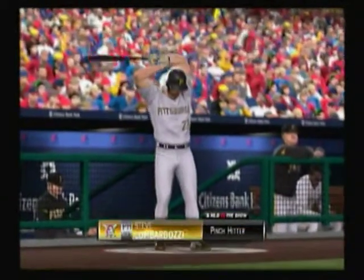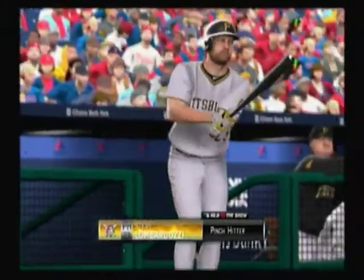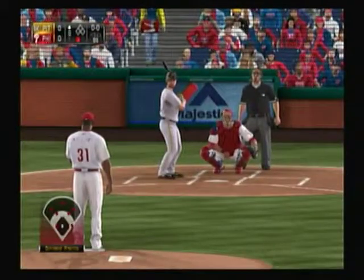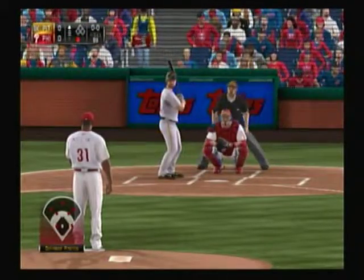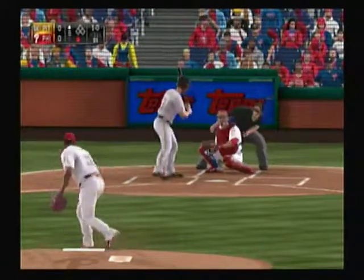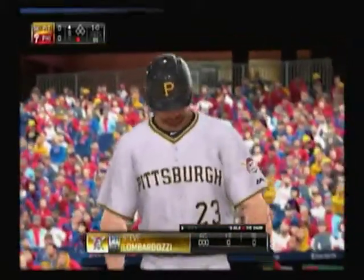Steve Lombardozzi is going to grab a bat and pinch hit, so as we surmise, that'll be it for A.J. Burnett. Here's a sinker to start him out, but he wouldn't bite. It's ball 1. Next pitch here will be number 100 through 7 1/3.